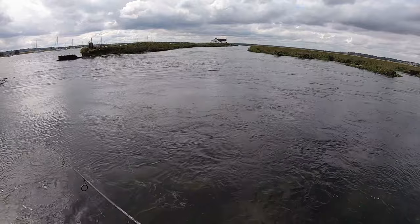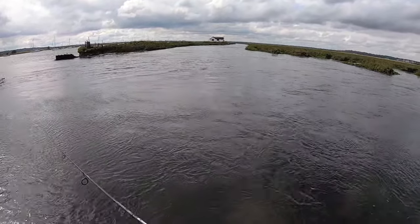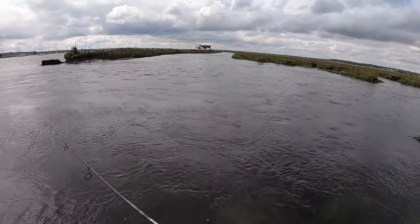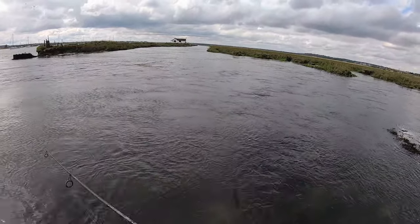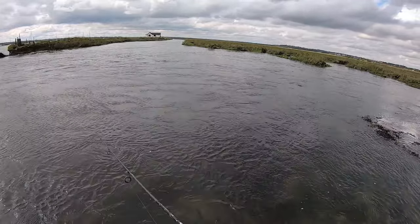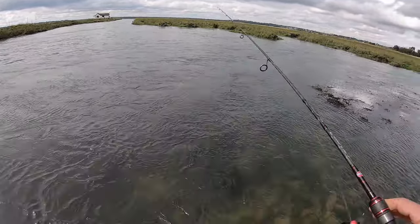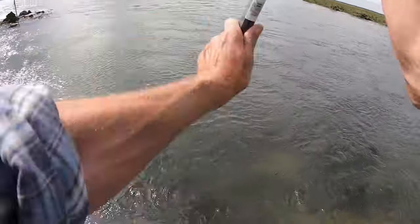I've got a little Bullet Pro on, it's only 6 grams. So I'm just gonna bump it across here. I know it's coming across that mound now. And then you've got that trench just there. Some weed, another little trench. And hopefully we'll get a few fish landing in them trenches. It'll jump up and whack it.